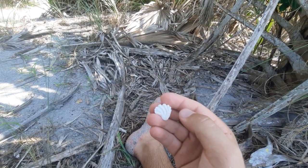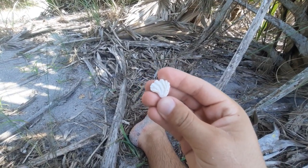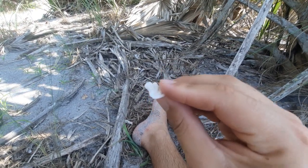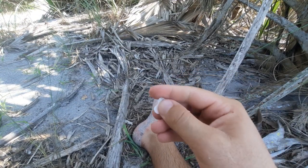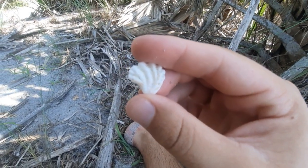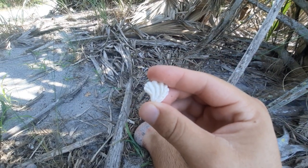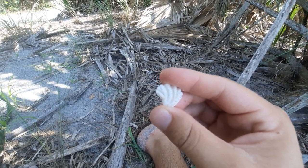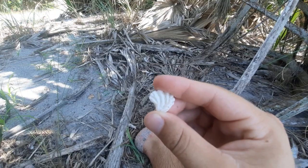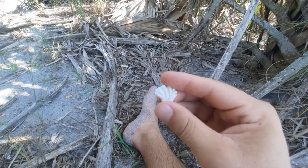Now, oftentimes, especially when they're fresh, you'll really see the reddish lines along the shell. However, this one has probably experienced some weathering with sunlight, so some of it has kind of gone away. But you can see it still slightly, just not by much. But yeah, they're just really neat to find. And oftentimes they know how to attach themselves to particular rocks.